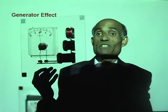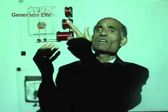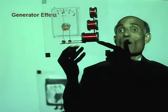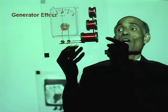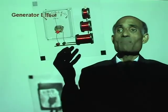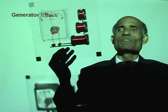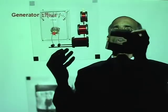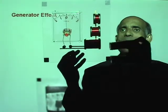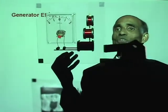Now, what is it that we're trying to say? If I place this coil, the bottom one, or any of those, in a magnetic field and move the coil, will the motion of the coil generate an electric current? Now what I'm going to do is keep a magnet close by. Look at this. This is a magnet. Instead of moving the coil, I'm going to move the magnet. You see what happens? When the magnet is moved, a current flows in the coil.